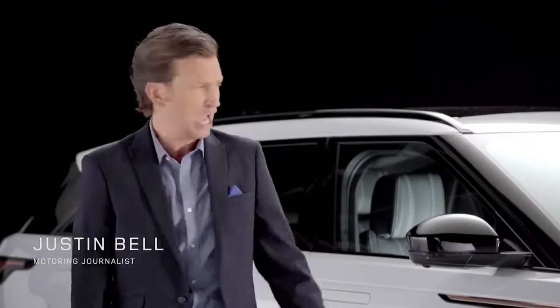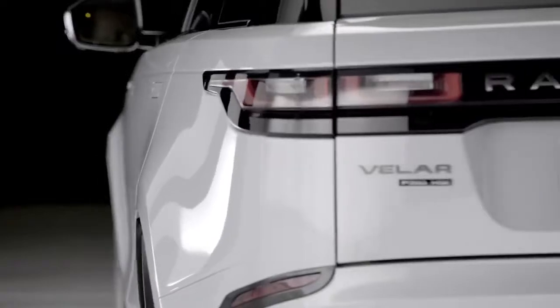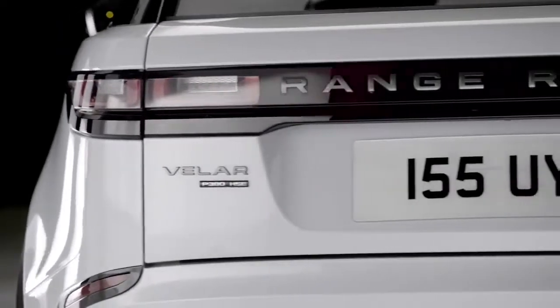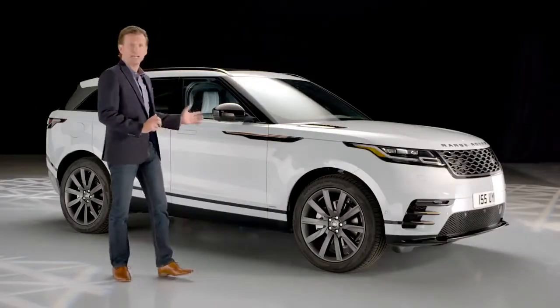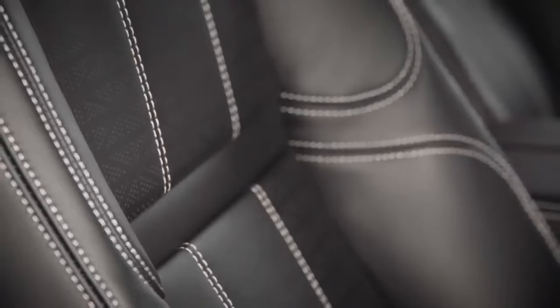Together, we're going to look at some of the key features and technologies of this eagerly anticipated addition to the Range Rover family and how to describe and sell these features and benefits to customers. There's an excitement and confidence around the Range Rover Velar that is infectious, and it's your role as retailers to communicate that, not just to existing Land Rover customers, but new prospects.